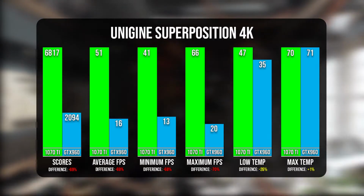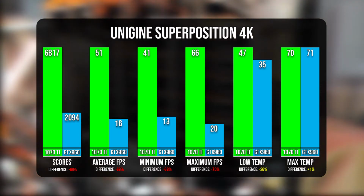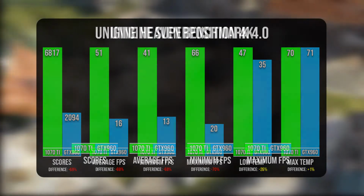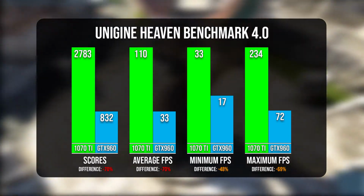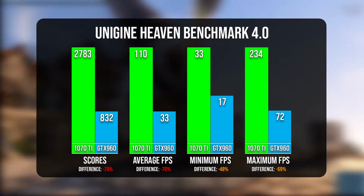Something surprising though about the 4K results is it actually improved slightly, and I thought that it would be more of the same. So it shows perhaps that the Superposition Extreme is a little bit extreme when hardware differences are concerned. Those changes follow into the Heaven benchmark results as well, them being 3 to 4% better than what we saw with the Heaven Extreme 1080p test.